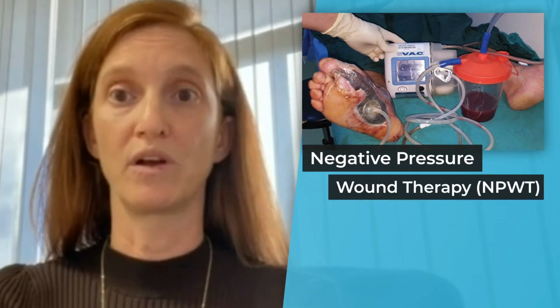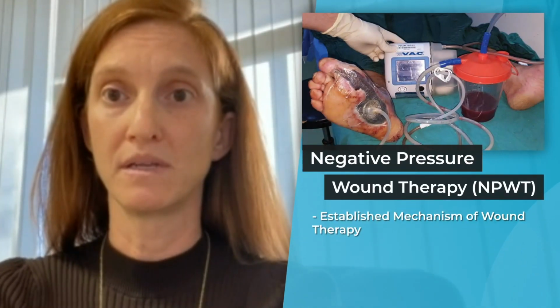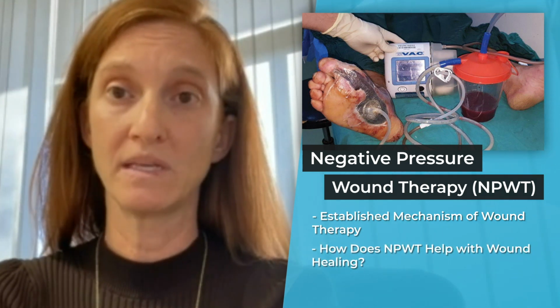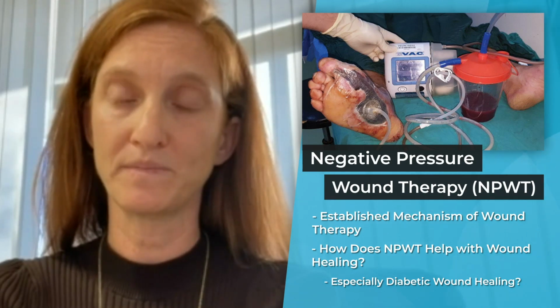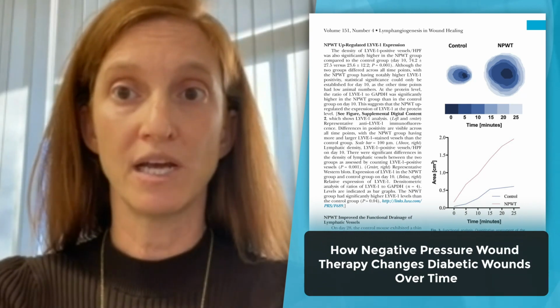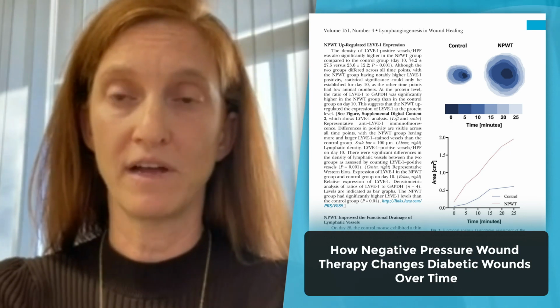Negative pressure wound therapy is one mechanism of wound therapy that has been around for many years. However, exactly how negative pressure wound therapy helps, and exactly how it helps in diabetic wound healing, has not been known. In this study, the authors examined how negative pressure wound therapy changed diabetic wounds over time, and they found two important and exciting findings.